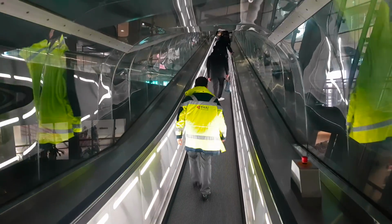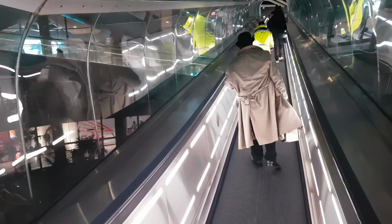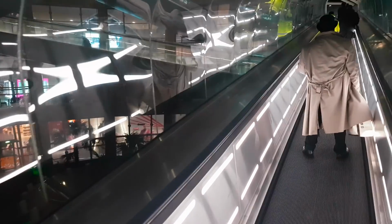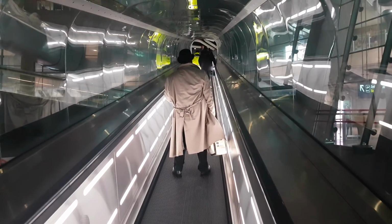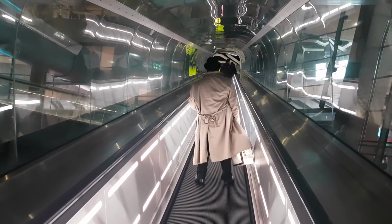By the way, I am a big fan of Terminal 1 at CDG. I love this design. It never felt old. It feels very futuristic to me still, with all these travelators sticking out from the building. And it's like going somewhere to space. Love it.